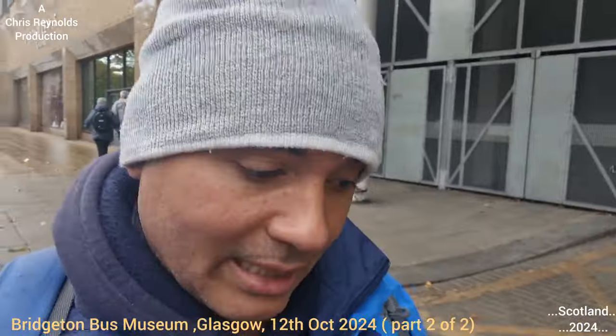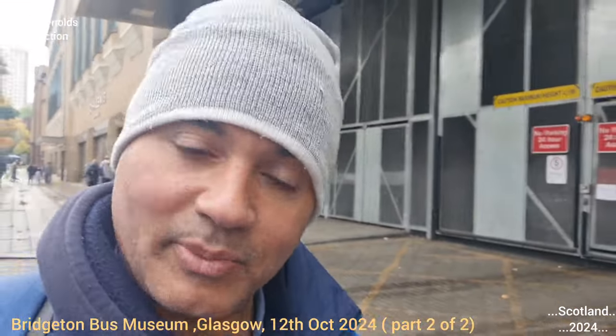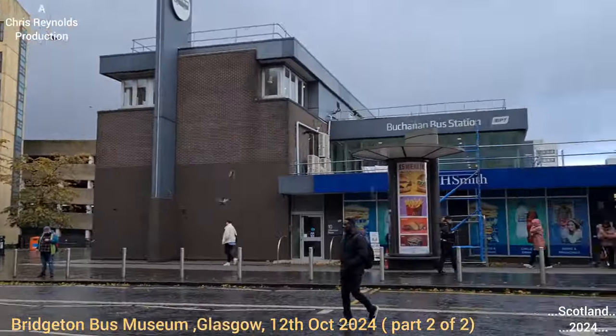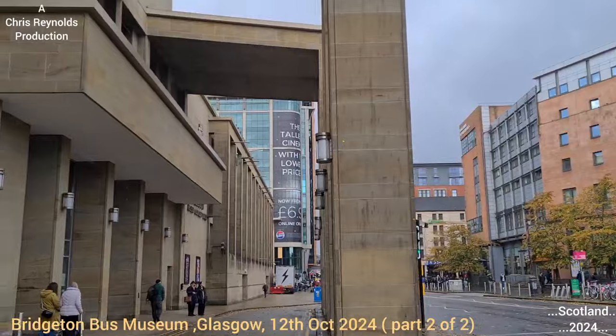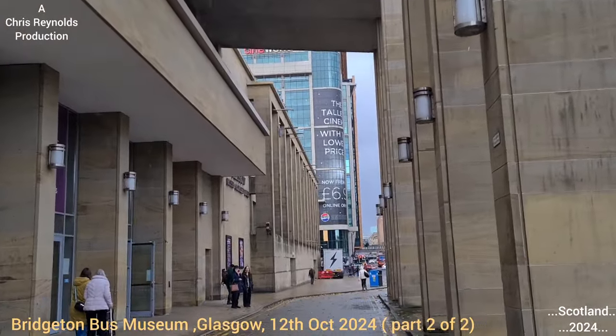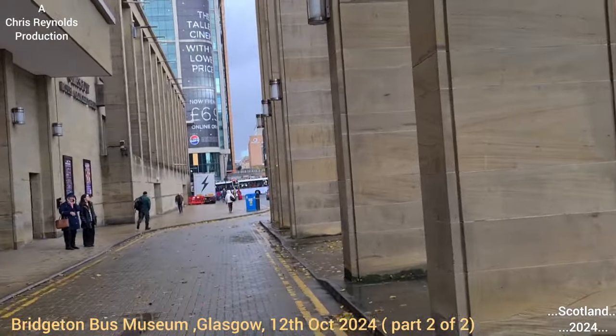So I'm going to get a shop to get a battery lead for this, and then I will turn back up here to get a vintage bus back to the museum. I don't want to spend too long doing this, so I better get moving. To Buchanan bus station, as you probably know, there's a big multi-screen Cineworld cinema complex. All that wouldn't have been around in the day when that bus was in service.